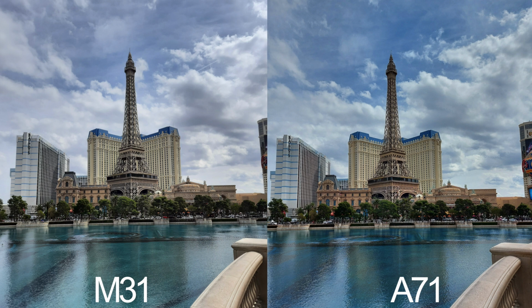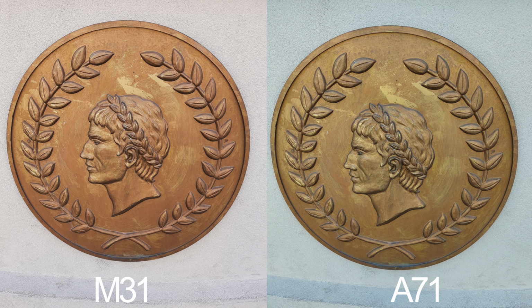With the M31, I think we're getting a brighter, more exposed image, but it doesn't pop as much. Detail-wise, everything looks the same to me, and I don't think either phone has a clear advantage there. Now, interestingly enough, with this shot, everything I mentioned from the first picture is reversed. The M31 now has bumped up the saturation to a point where this gold emblem looks almost copper compared to how it's supposed to look. However, I think the M31 nailed the white balance significantly better.